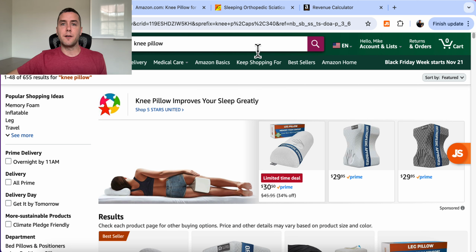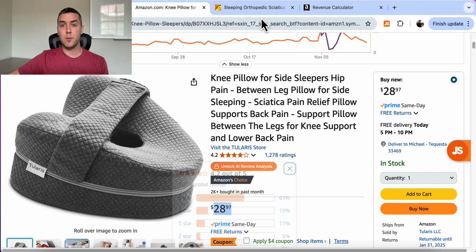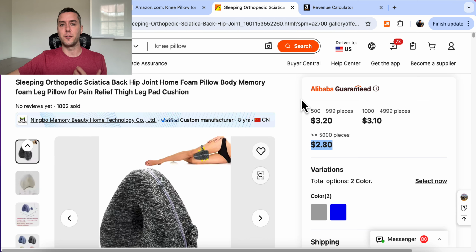Okay, so how do we go about finding a product to buy like this and list it on Amazon and sell it? So we need to buy this product in bulk. If we go to Alibaba, we can find suppliers to make this exact product. I already found a supplier that manufactures an almost identical knee pillow that we can sell. You can get it for anywhere on the high end for $3.20, all the way to the low end for $2.80. And then we can sell it for 28 bucks on Amazon. So it's pretty good.